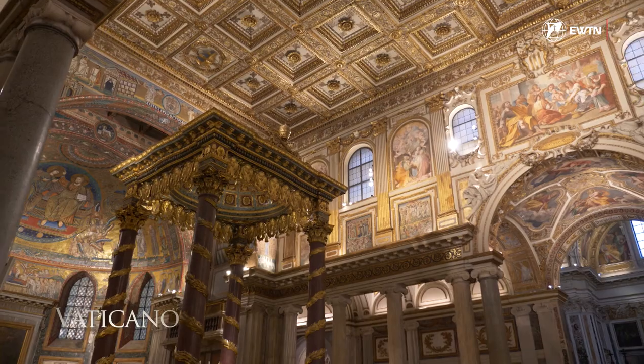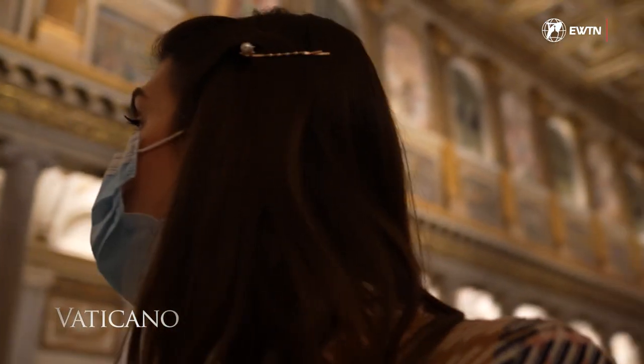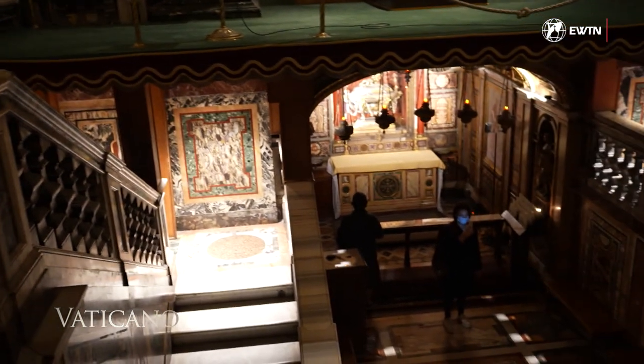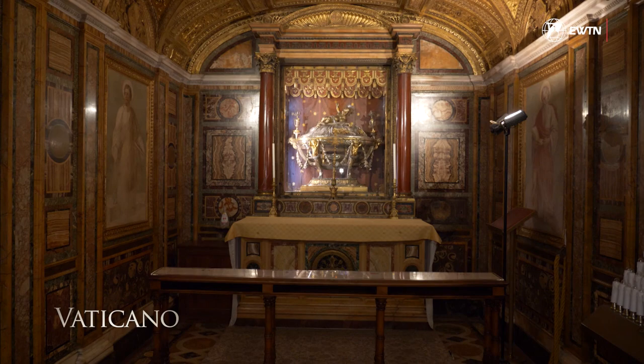St. Mary Major is one of four papal basilicas that include St. Peter's Basilica. Beneath the main altar is the most significant of all Christmas relics, the manger in which the infant Jesus was born in Bethlehem.